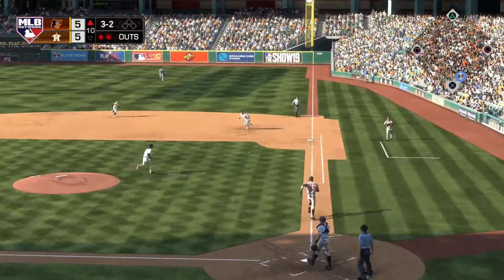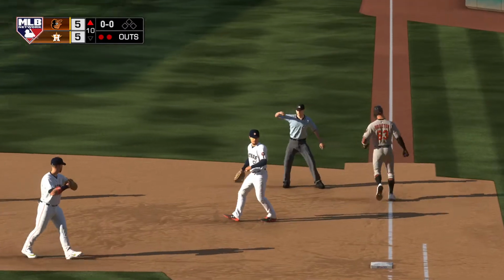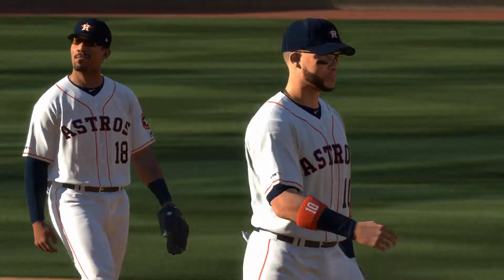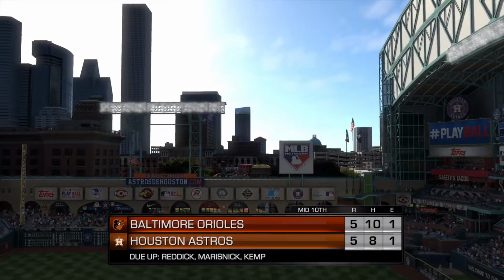Hit softly on the ground to first. Gurriel scoops it up. A flip to the pitcher covering as that will retire the side. 1-2-3 go the Orioles. Our score holds at 5 apiece.